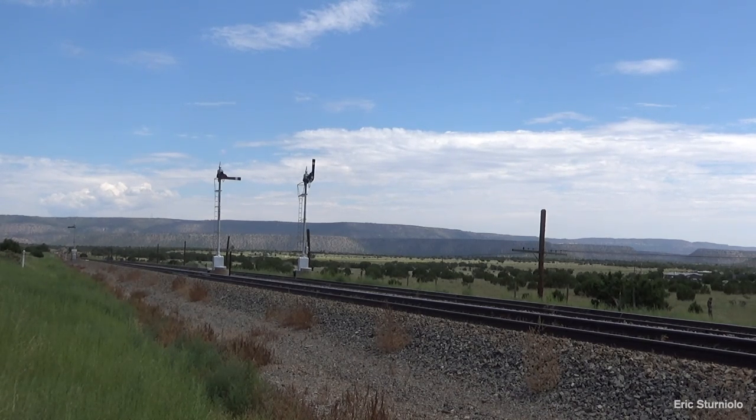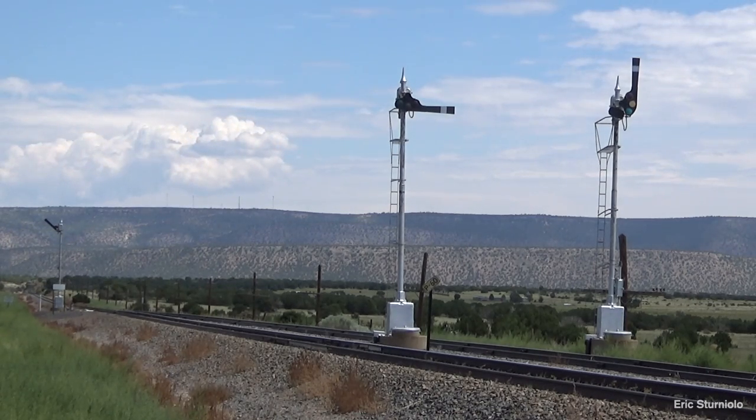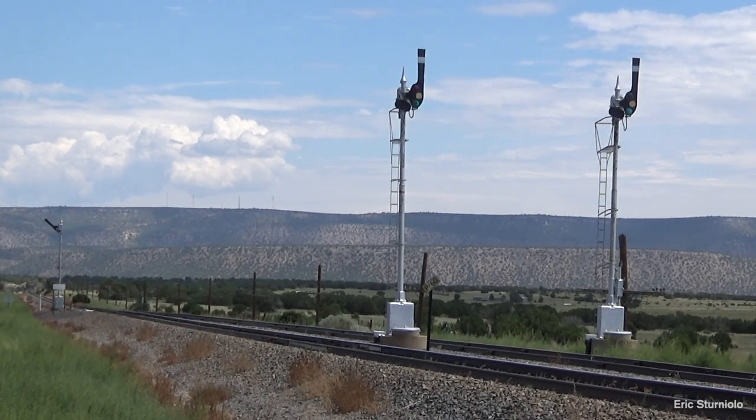I waited after they passed as the semaphores reset to its default setting while Amtrak cleared the block. What a chase to remember. But I still had one more train on the way.